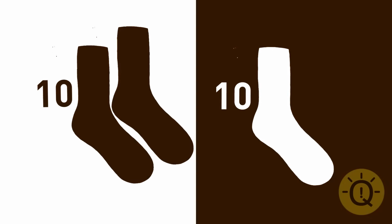Just three. In a set of three socks, he's bound to have two socks of the same color.